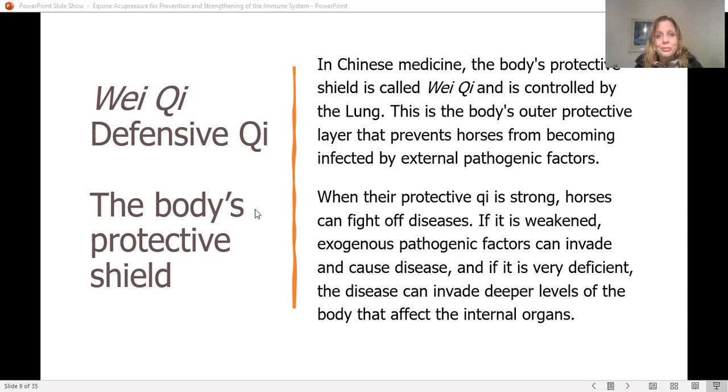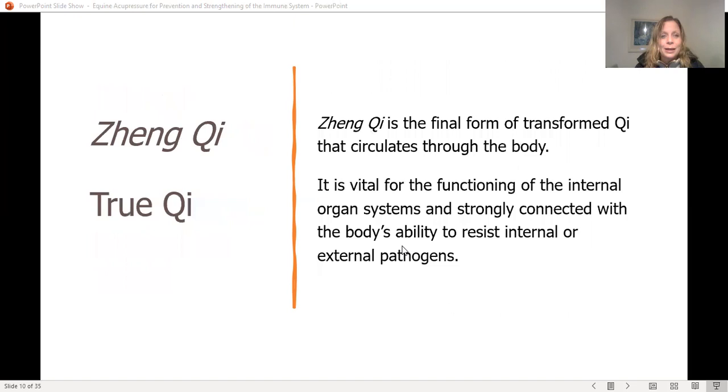So it's very important that we keep our Wei Qi, or the horse's Wei Qi, strong, and that goes through the lung. And we'll have a look later in relation to the points we work with and the metal element. Another form of Qi that's important when it comes to the immune system is Zheng Qi, and that's true Qi. And it is the final form of transformed Qi that circulates through the body.